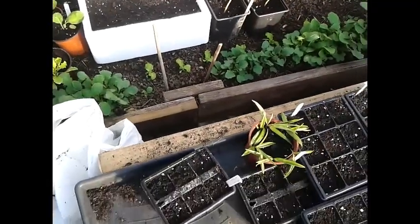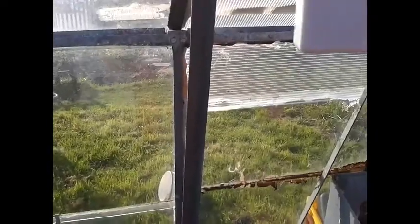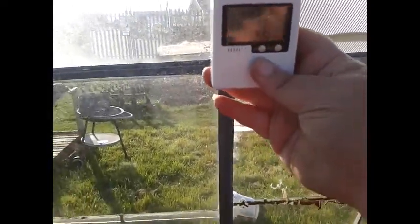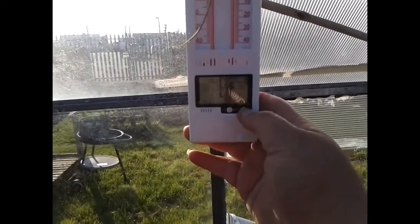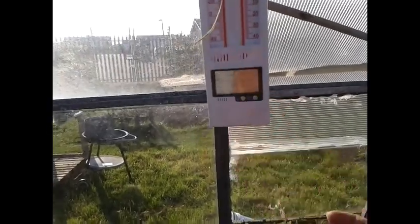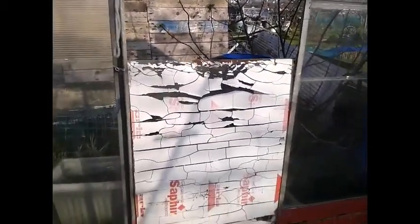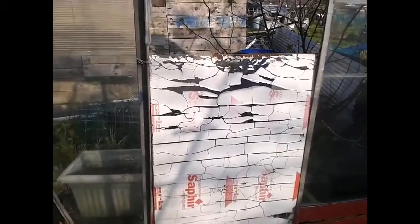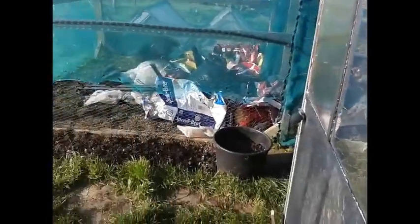Radishes are doing well. I thought they would do. In the greenhouse temperatures, let's see if I can. Hopefully the sun isn't on it too much. The highest has been 40.2, lowest 4.6. At the moment, 27.4. We're actually going to leave that pane out of the greenhouse, because it gives a bit of ventilation in, saves us coming down every day to open the greenhouse windows. The door's been open all day as well, so it's not done too bad.